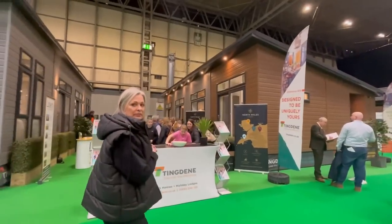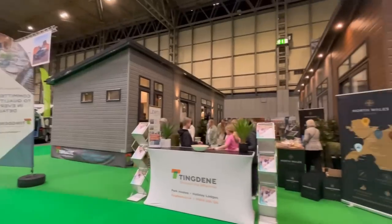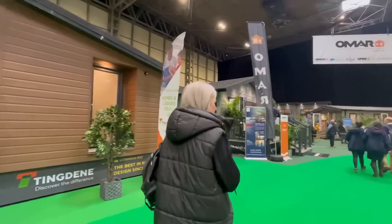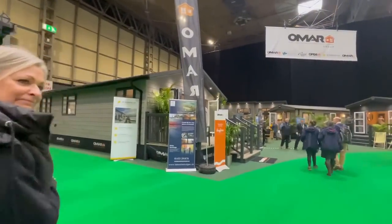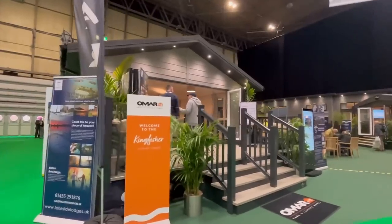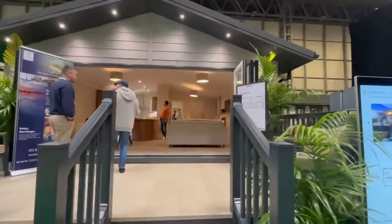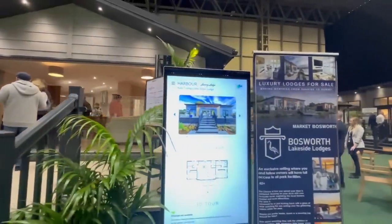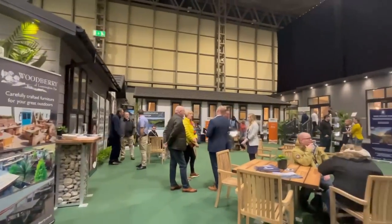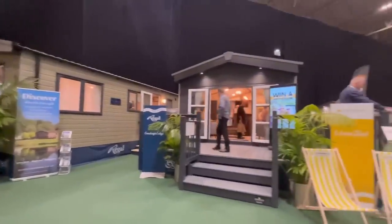So I mean, there is actually everything here. Holiday lodges. You can actually buy a holiday lodge. Well, there's statics, some statics in here. We're just showing you basically what's about. Like I say, you can come and look for yourselves. But blimey, look at this. This is home from home. Loads of people in it, so I'm not going to show you in there. Lakeside lodges, your static homes. So it just gives you an idea what's here.